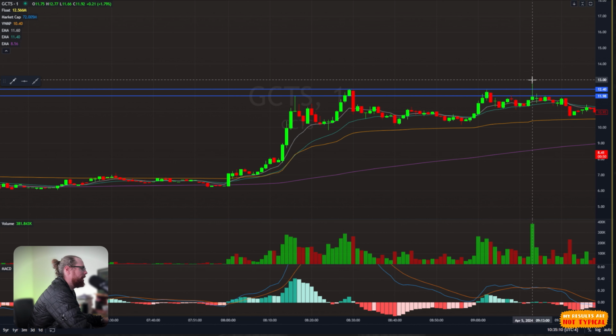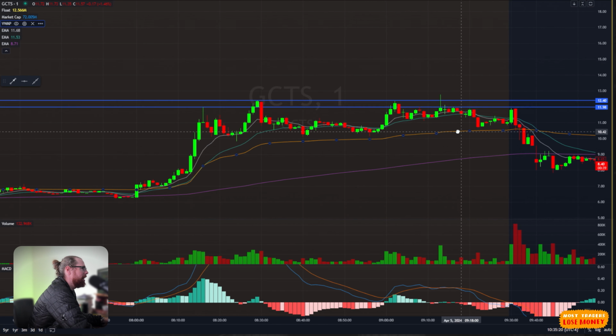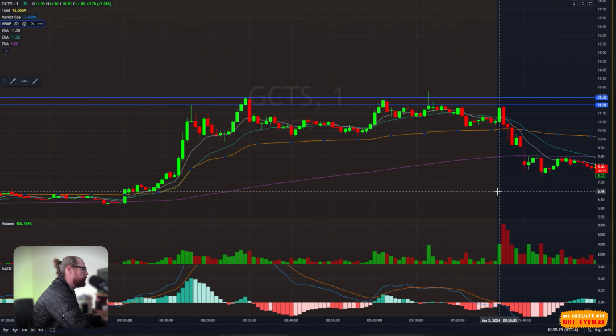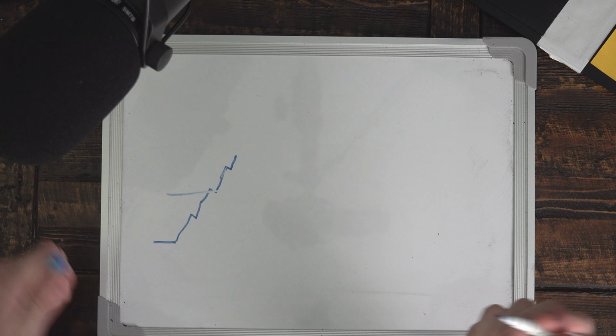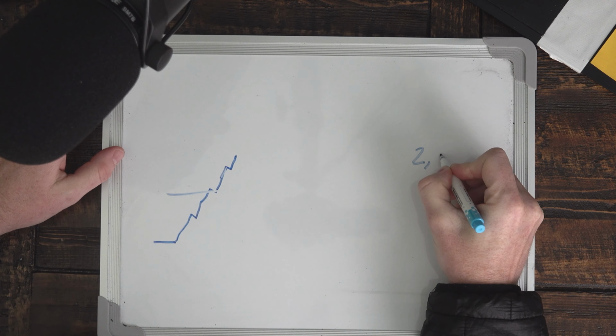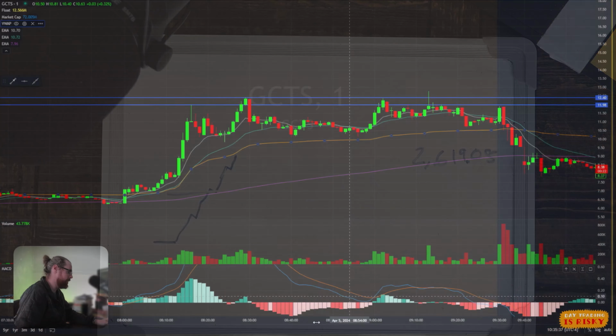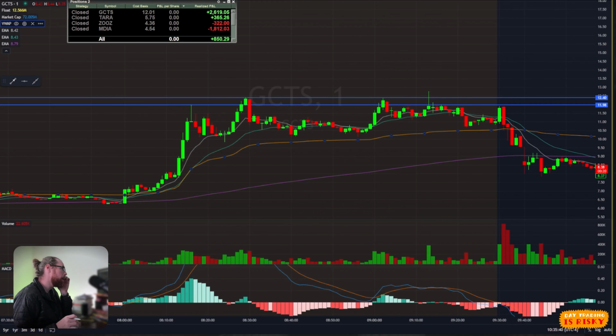So I went from up 4,000 to up 2,900. So just a little over 1,000. I got stopped out on that drop right there. And then at the open, I tested the water with one more trade and lost another $200. So total profit on GCTS, $2,619.05. Here's my P&L on the screen share.